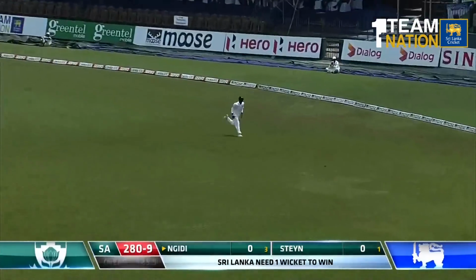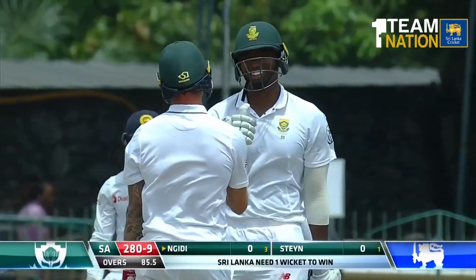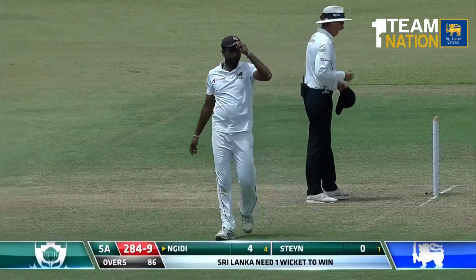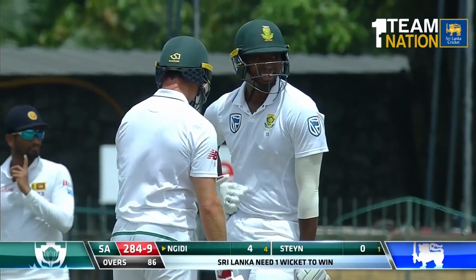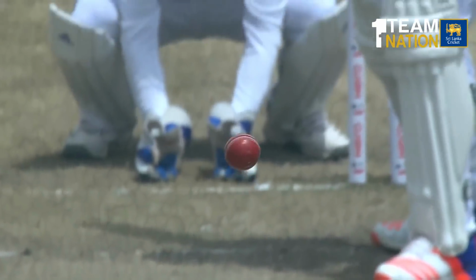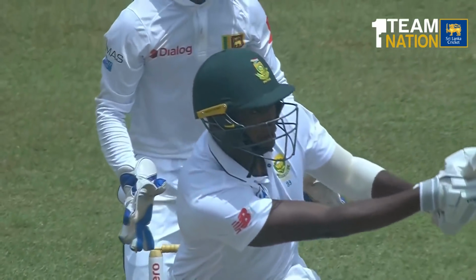This is Ngidi. He's going to enjoy himself. He'll get a boundary. A fantastic strike by Ngidi to end the over, right off the middle of the bat. It's the slog sweep out. There's not a top order batsman in that South African dressing room who wouldn't have appreciated that strike.